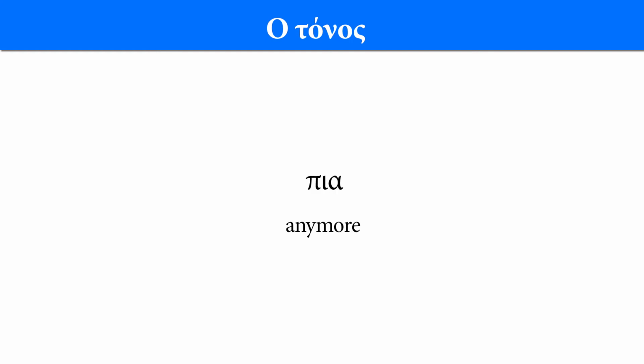The same happens with πια, which means anymore. Iota and alpha are pronounced together, so they are considered one syllable and they don't get an accent. There are also some words that can be pronounced two different ways. For example, μία or μια. In the first case, of course, μία gets an accent because iota is pronounced separately from alpha. Μία, two syllables. So, iota gets an accent, just like we hear it.